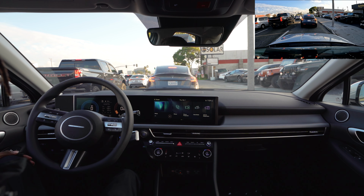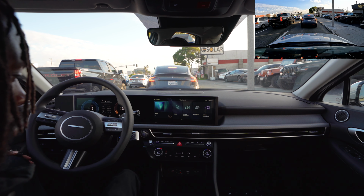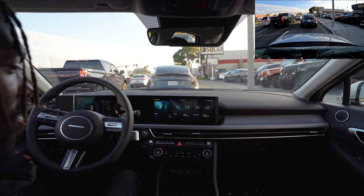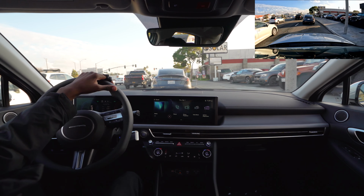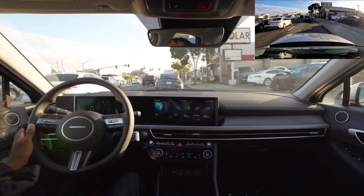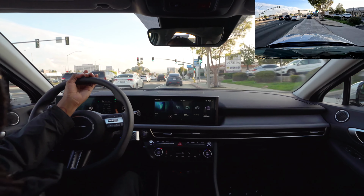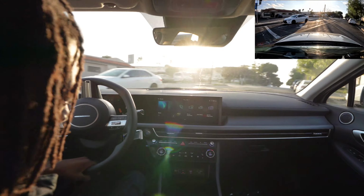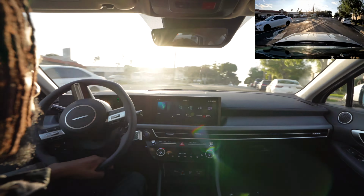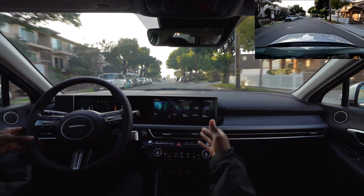So I think what we'll do is we'll try out a few different drive modes. I'll try out a couple of safety features, but I already think I'm definitely gonna like this. Might need to put it in the wash when I get out. Let's make a left at this light. It just feels very smooth, like not just the drive, I mean from turning the wheel to how it's accelerating.